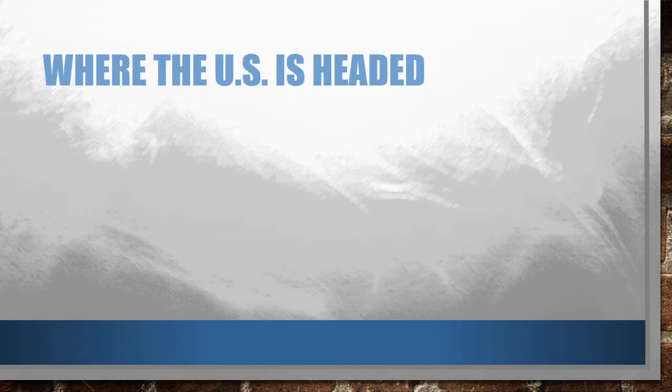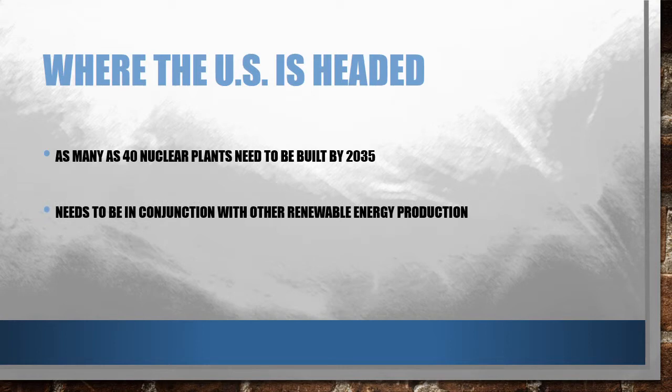According to one expert, as many as 40 nuclear power plants will need to be constructed by 2035 to help support a 1% annual increase in U.S. electrical power demand. This does not cover the entire increase, though, but it is in conjunction with other methods of renewable, carbon-free electricity production. Aggressively developing a nuclear energy program can be one of the United States' most viable options for conquering climate change, overcoming economic duress, and paving the way for a sustainable future.